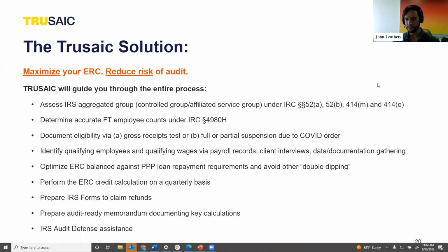Fourthly, it's identifying qualifying employees and qualifying wages via payroll records, conversations with you as a customer if required, and that data and documentation gathering process. We're managing that. We're making sure that we're offsetting against PPP loans, as discussed earlier, and any other double dipping exclusion provisions.